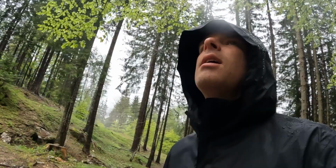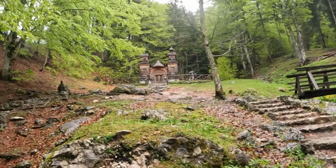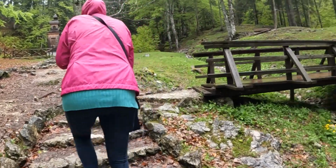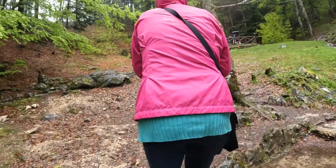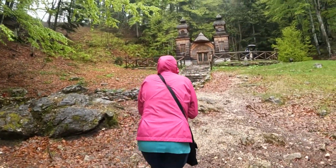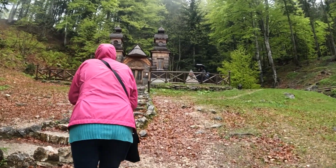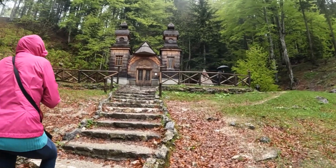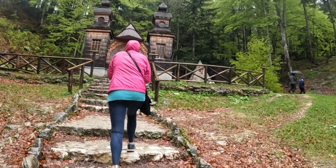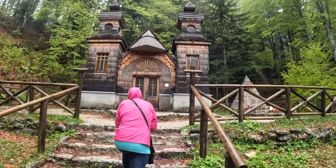I don't know that you can go in. I think you just look at it from the outside, but here it is. A nice little bridge over here. I guess we're just off-roading. So all this was built with the extra parts. I don't know how they did it without people knowing, or if they just didn't care. They were doing this in their free time, building this chapel out here. But it's pretty cool.